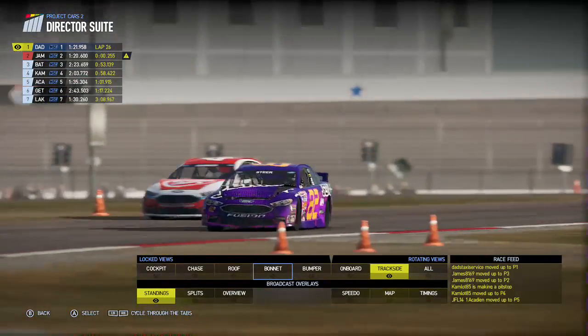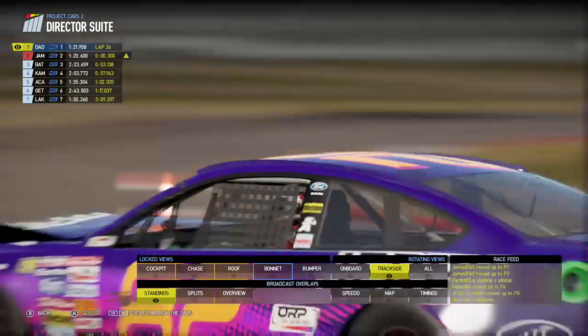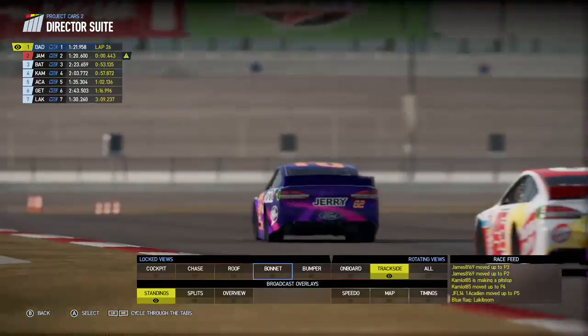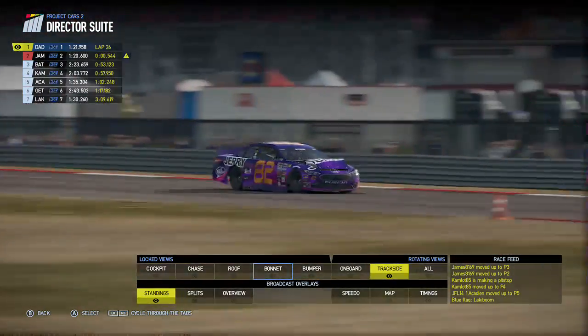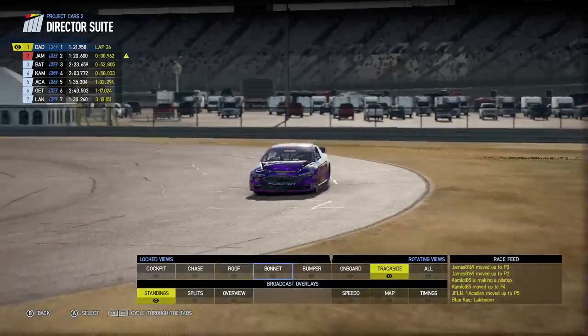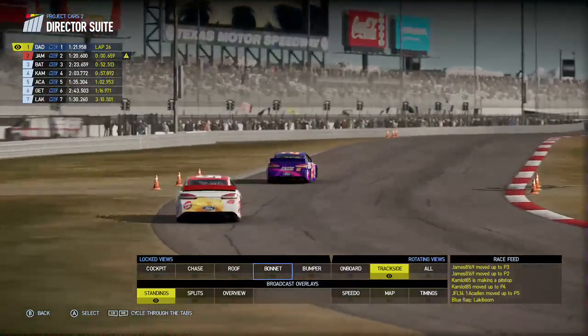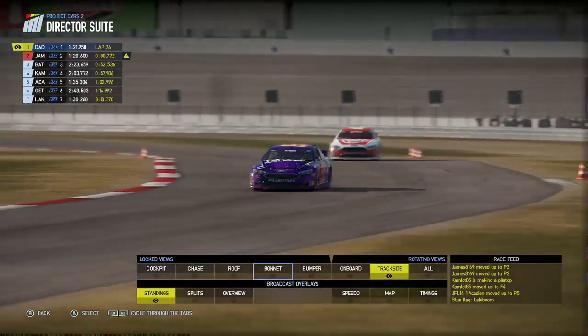This is definitely going to be interesting. Oh, he kicked the dust up a little bit. Yeah. He's not going to give that position up. He's definitely going to protect his line there, and he's going to make it rough on James. Oh, very, very wide. He held it. I thought he would lose more time there. Same thing.